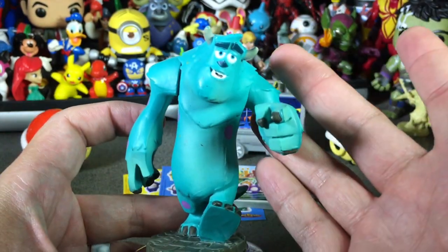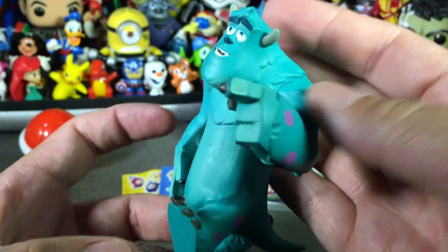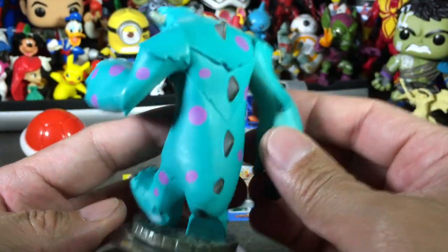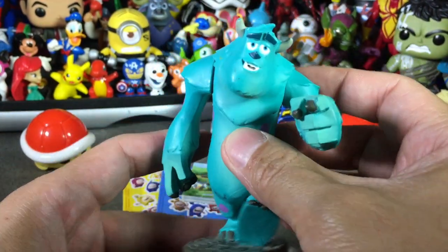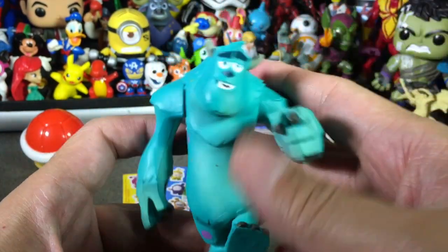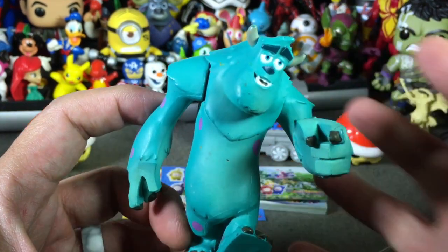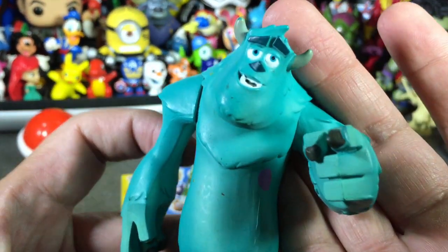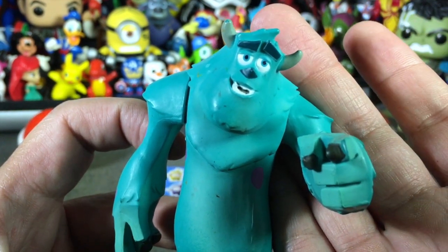So if you are fortunate to find these and you agree with the style, because it is a really stylized figure, please try to add them to your collection, because these are really super cool, at least for me. So again, this is Sully from Disney Infinity Series 1, from the Monsters Inc. line of Infinity figures. Again, Sully, to finish off this awesome haul from Value Village.